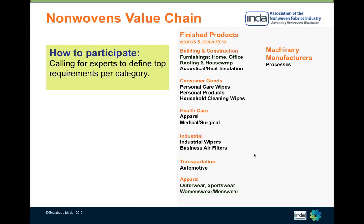So what industry defined means is getting people in the industry who have expertise in materials and processes and sustainability to work with Rich and INDA and our team to develop the top requirements so that we can start reaching out to the manufacturers or sourcing that data in public data sets so that we're building out data sets that are robust and useful by product category. In the exit questions from this webcast, we've invited you to raise your hand if you'd like to participate, because we sure would like to talk with you.